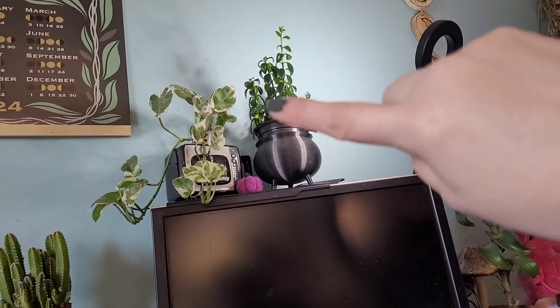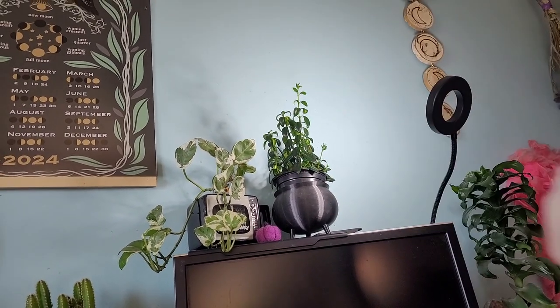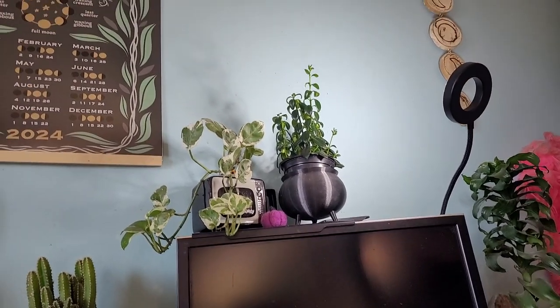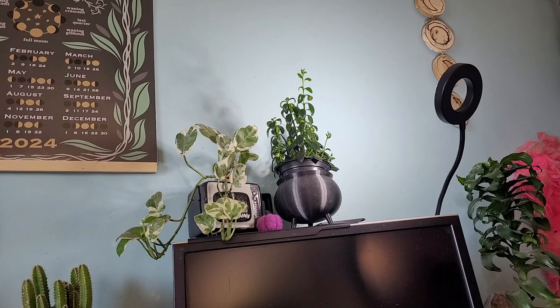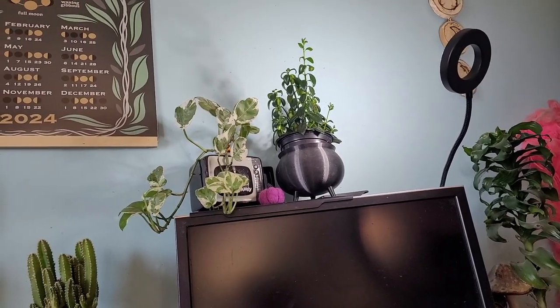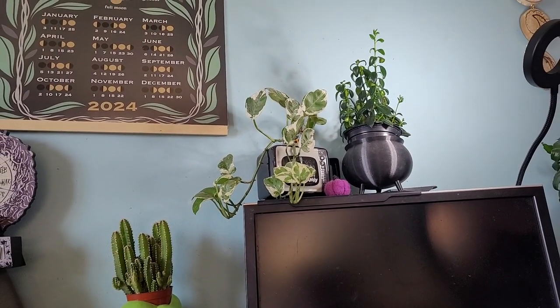Up here, this is actually a goldfish plant. Ideally, when this gets bigger, I'd love to put it in a hanging pot, and then we'll get the little goldfish flowers. Hopefully. I've only ever had two plants flower. But that's what I'm hoping for. And the pot that it's in is actually a little cauldron my eldest sister 3D printed for me, so I love that one. Beside it, we have my latest attempt at a pearls and jade pothos.